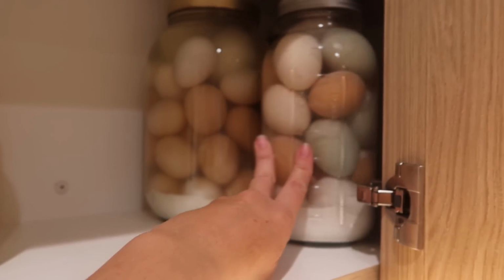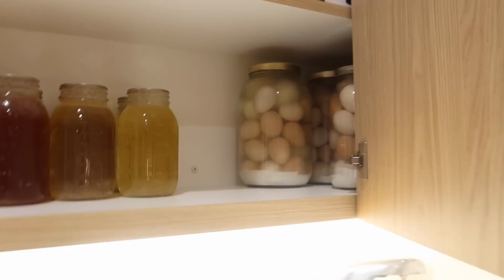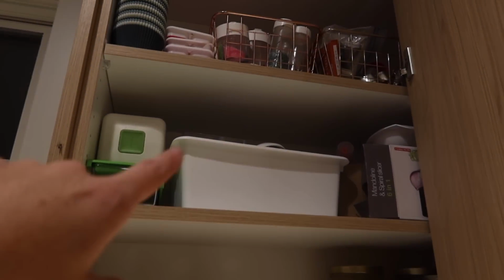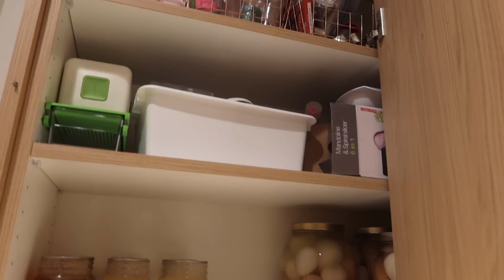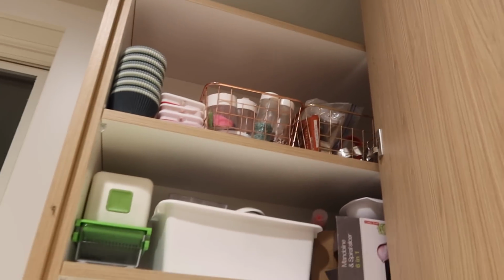So these are just our farm fresh eggs that we saved whenever we got clean ones and water glassed them for the winter. There's some of our baking goods and slicers, mandolin slicers, things I don't use all the time, but I want to be able to get to easily. As you can see, there's an open shelf up there, which would help with my canning needs.